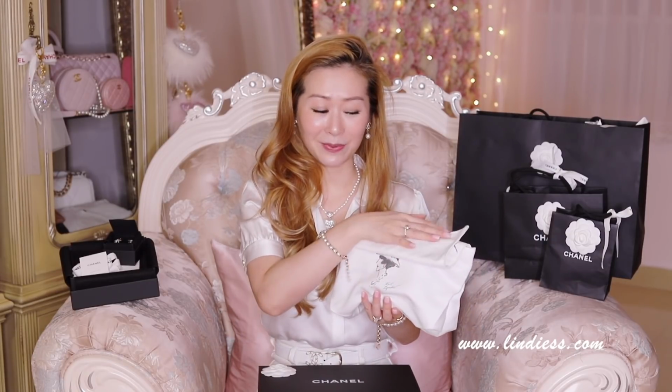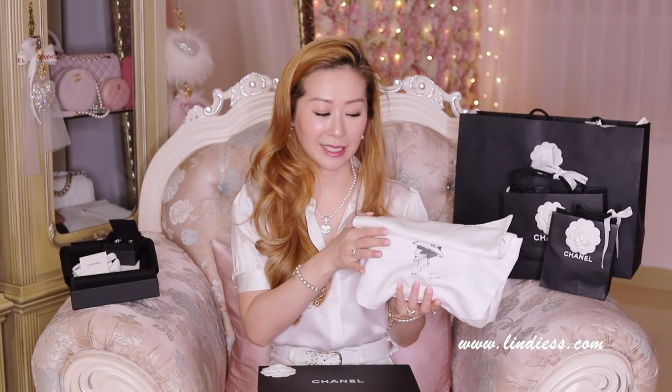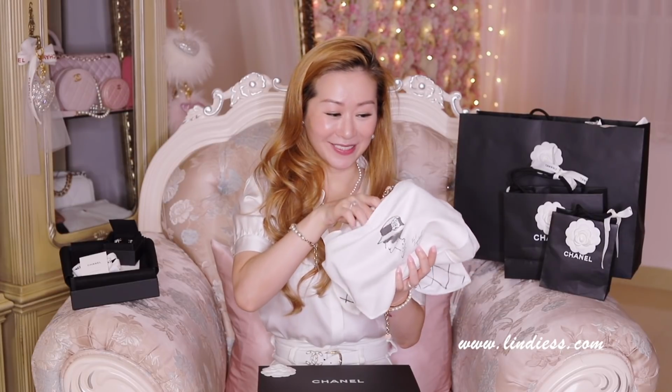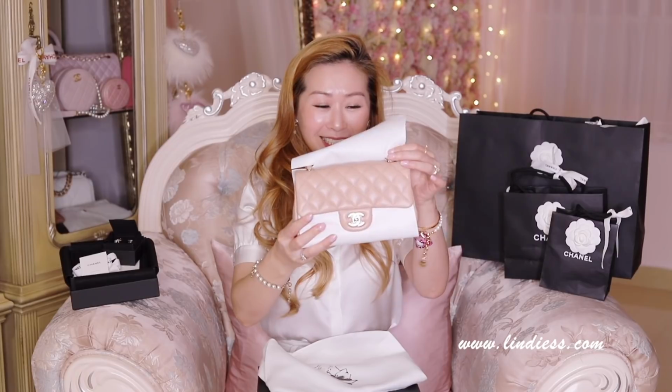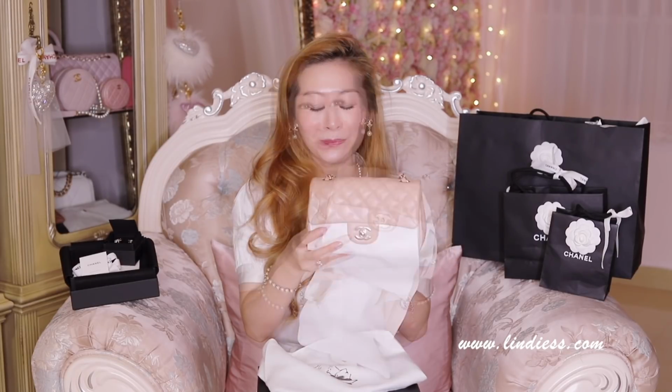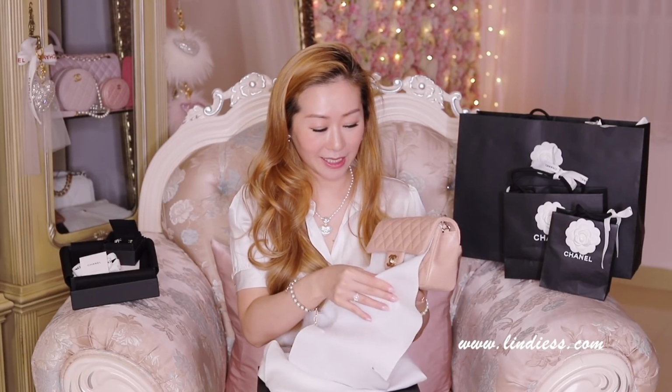And without talking too much, can you guess? I'm quite sure you can't guess it. So I'm just going to directly reveal, Coco Chanel. Ta-da! So this one is not a small flap, but a mini rectangular. What? Yes! Oh my gosh, stop me. Look at this beautiful neutral, right? I love these newer felts, by the way.